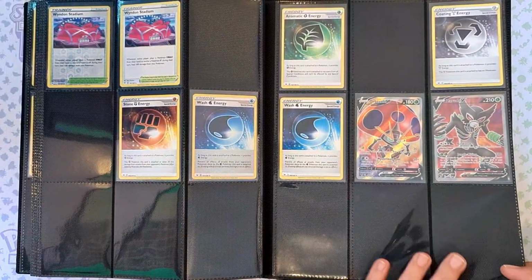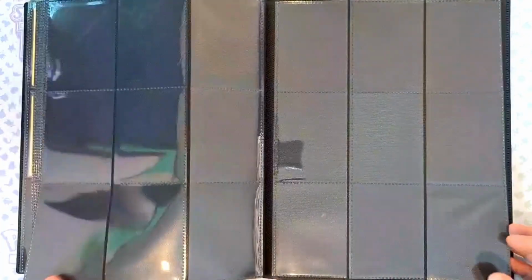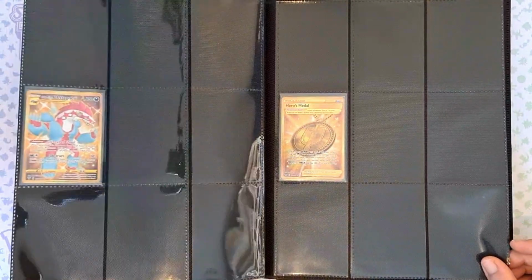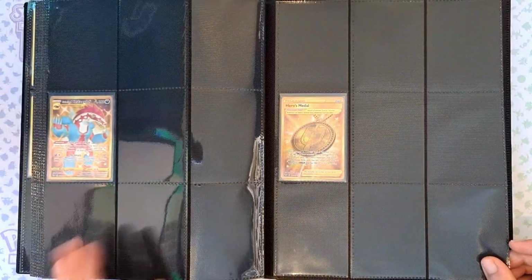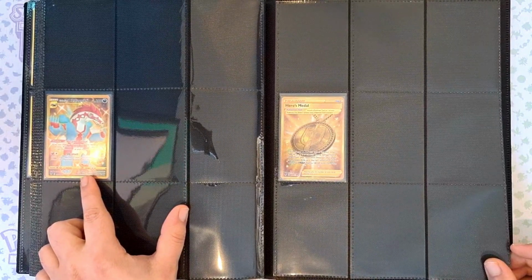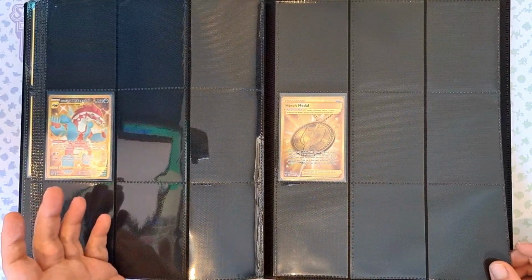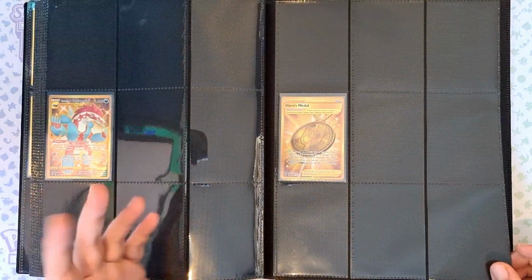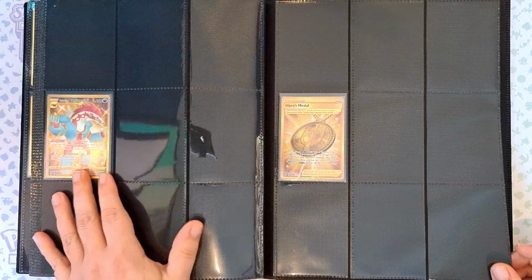And then we get into the full art, which, as I said, no progress for this week, which is unfortunate, but it's okay. And we get through to the golds. I actually pulled that one in France. I remember that. So as I said, it's the luck of the draw. You've got random packs lying around, they're in different collection boxes, etc. And that's the case with that one.